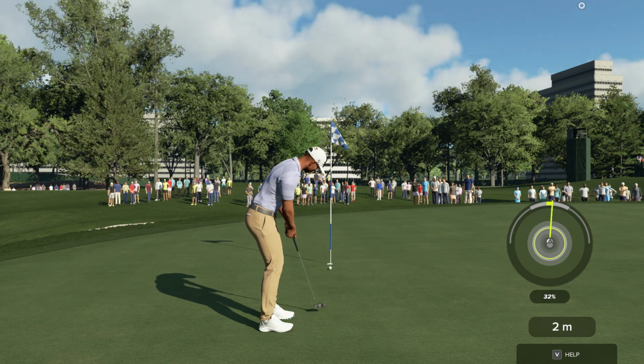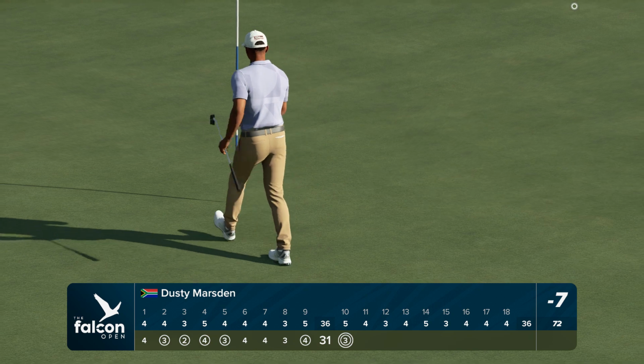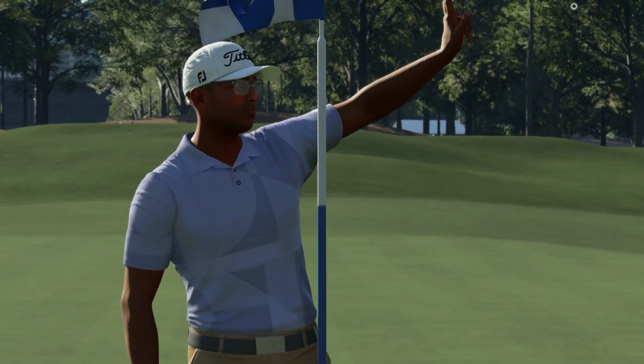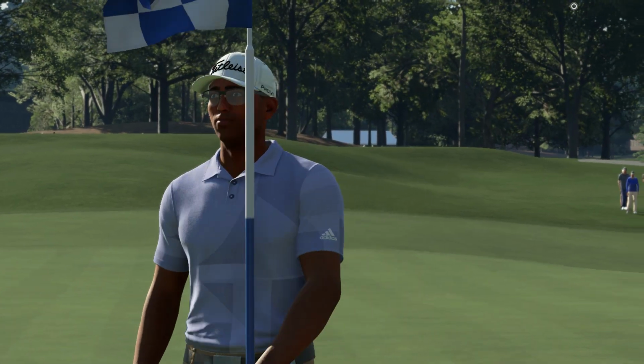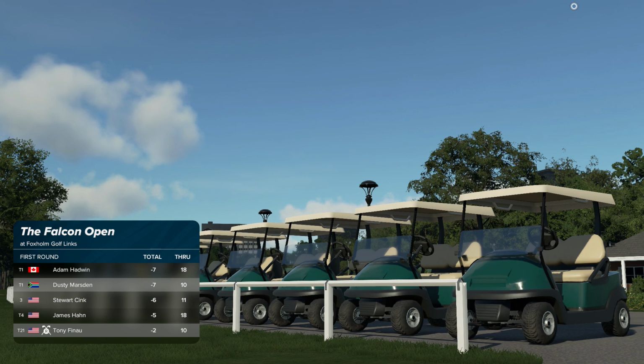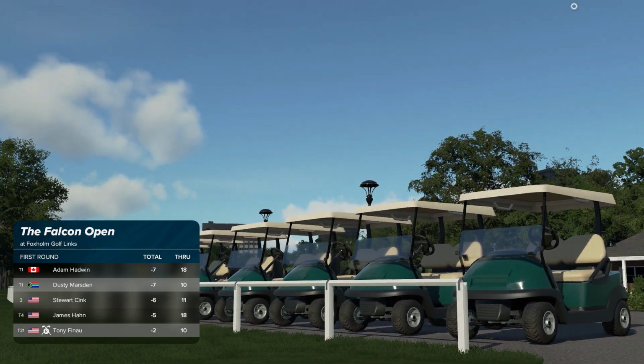This one's looking good. Oh, birdie with big wings. Great putt. And that will take him to 7 under. He's currently in a share of top spot. Always like to see your name moving up the leaderboard. Never a bad thing.